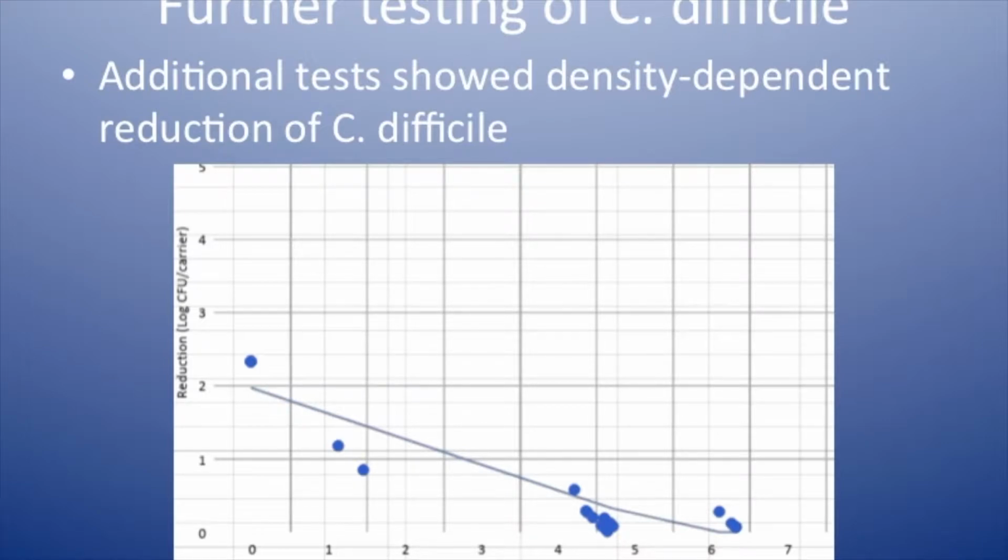And it shows that the ability to kill C. difficile is strongly dependent on the density of these bacteria. This x-axis shows the density, and up here would be 1 million colony-forming units, which would be 1 million cells on each carrier, which were those little slides. So that's basically wall-to-wall bugs and probably some piled on top.